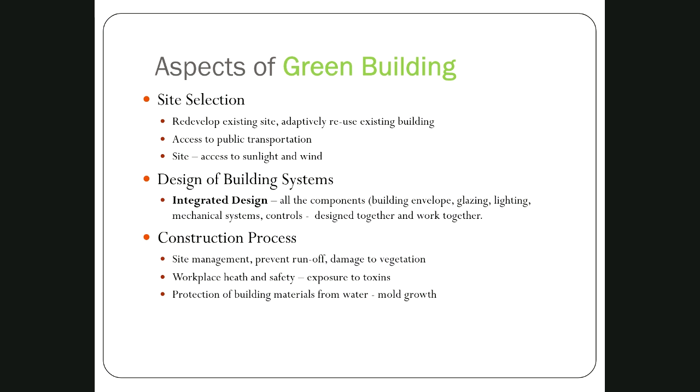I did spell check but not reality check. That should be workplace health with an L, health and safety.